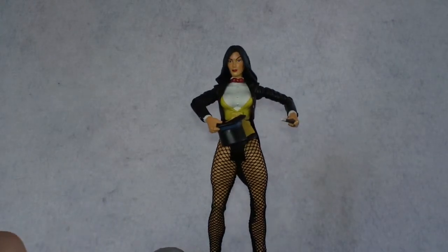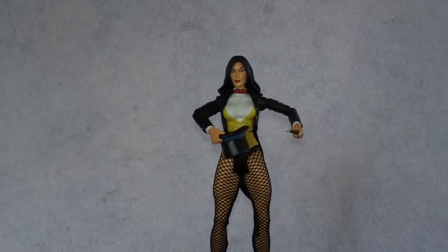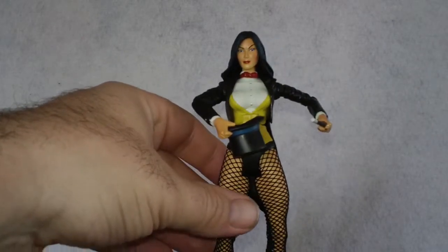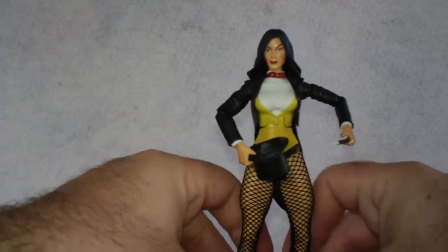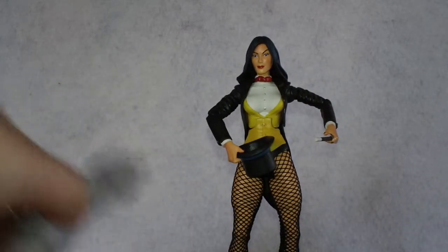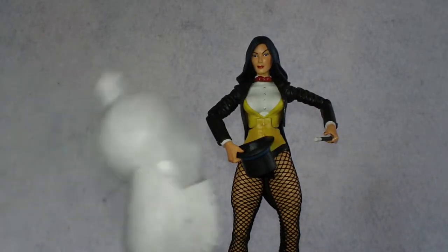And truth be told, I wish I would have paid the 15-16 when she was first available. Great looking figure as I let her fly right off the back here. And she may not stand on this base very well. We'll take a look at her accessories really quick.